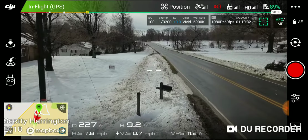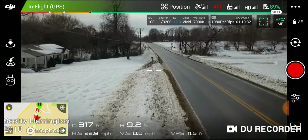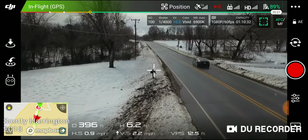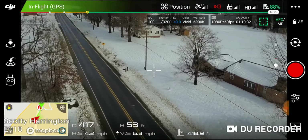And the neighbor's mailbox down here is even hit. Almost wondering if there were some people actually trying to hit them. Something else. Okay. Interesting.